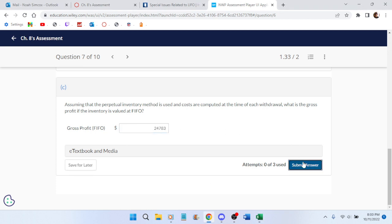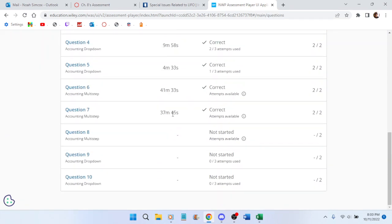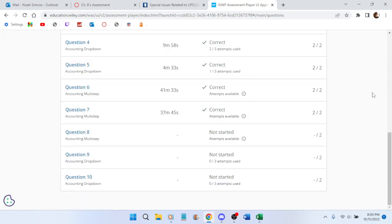This is taking 5 years. Oh, it's good. Okay, we're good. Look how long number 7 took. It took 37 minutes. This is insane how long these are taking. I've taken a total of 1 hour and 26 minutes to do this assignment so far. Man, it's a good thing I got out of class early. I may not have been able to finish this if I didn't get out of class extremely early today. Shut up. What is that? It's a stupid notification that's useless.